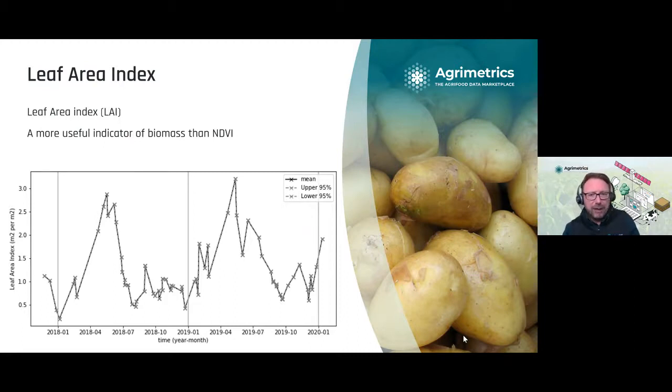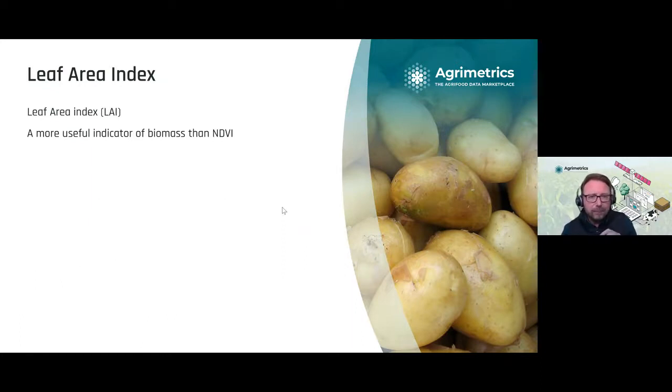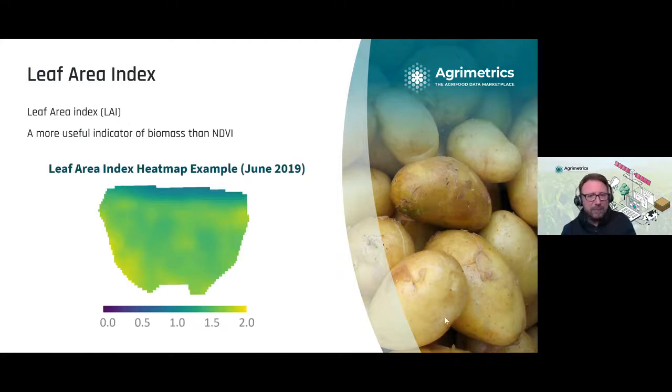This graph shown here is a time series of mean leaf area index for a specific field over 2 years, whereas this heat map shows spatial variation in leaf area index across another UK field. So an unusually high ratio of leaf area index early in the growing season could indicate higher risk for, say, crop lodging in wheat, but we'll talk a little bit more about that example in a moment.